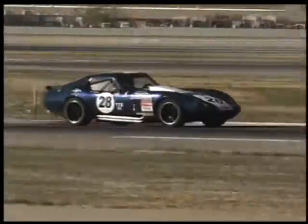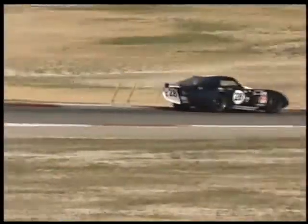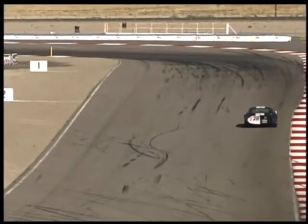So I imagine the session may not be great because they'll have to lift going through there and not be able to notch their best lap times. But nonetheless, they can still see what they can get done out there.